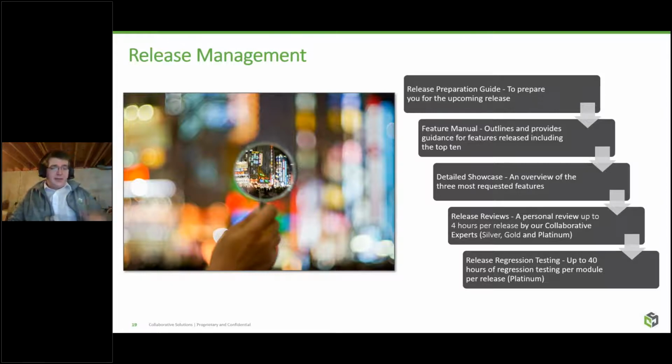This is something we go back to our teams and say, all right, let's take a look at what's going on in this release. What are the things we're excited about? What are the things where we think, okay, maybe we could work around this, this is something we can worry about a little bit later? And we talk about the things that we're really excited about.